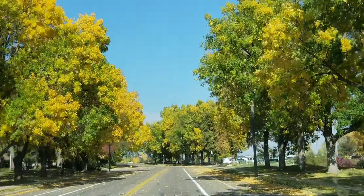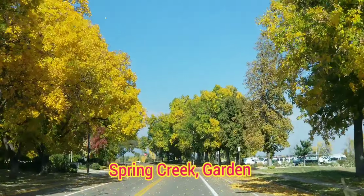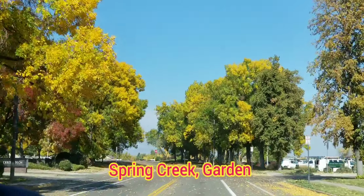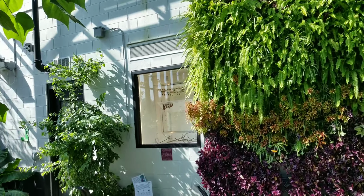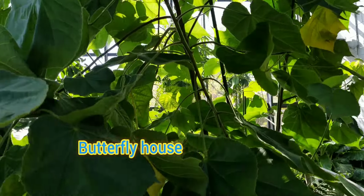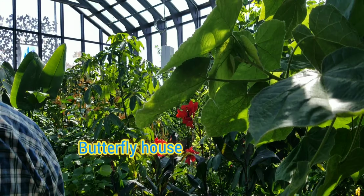Everyone, let's go visit the Spring Creek Garden in Colorado. Let's start the day with this butterfly house.